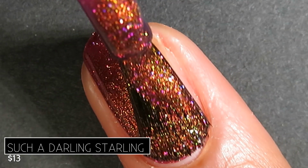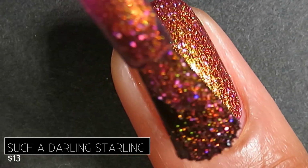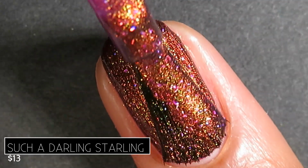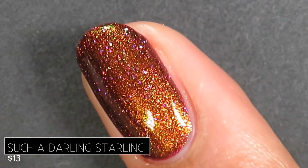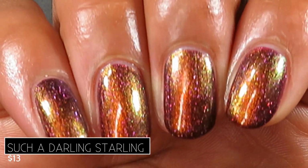On application, this one is so incredibly richly pigmented. Holy cow. My jaw dropped to the floor when I swatched this because I just could not believe it. I mean, it was a one coater. I did go in for two, as you can see, and it looked gorgeous in one. It looks great in two. Oh my goodness. I was just blown away.